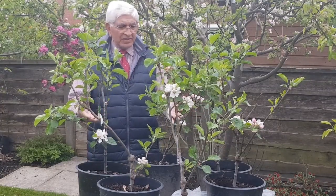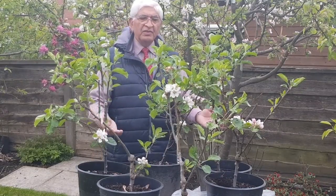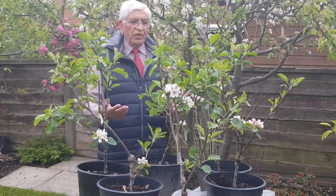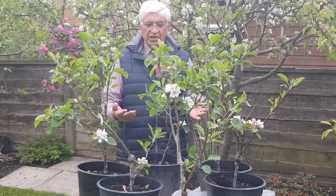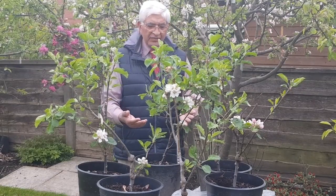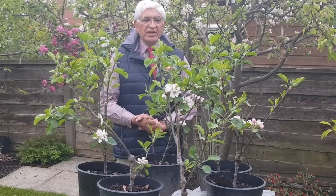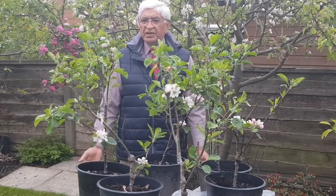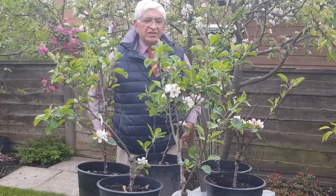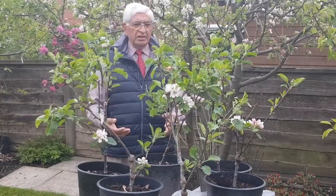my magic plants like these. These are small apples with big fruit. They have 2, 3, 4 varieties on each. They have flowers, and although they are very small, they are fruiting as well. Because of Corona, we couldn't open it last year, so the sale of such magic plants couldn't go ahead.